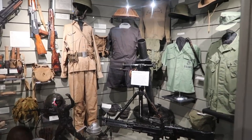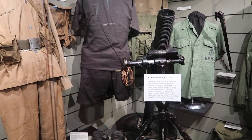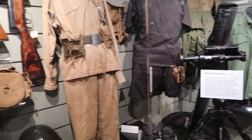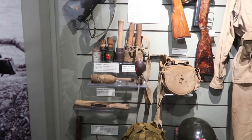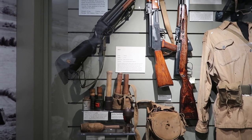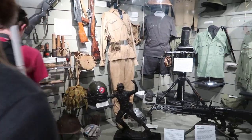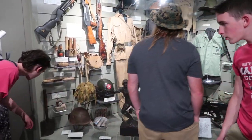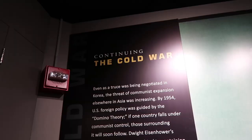Look at the mortar cannons. It's newer, so that's why it'd be over there. I don't think that counts though. Tanker helmet. Yeah, tanker helmet. That's really cool. Now this is all from Vietnam right here. Vietnam booby trap right here. Soda can. Coca-Cola soda can.